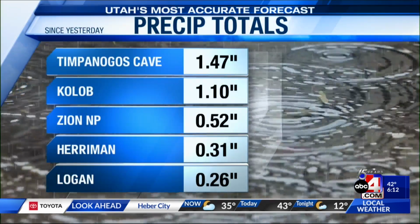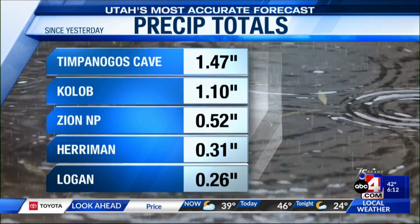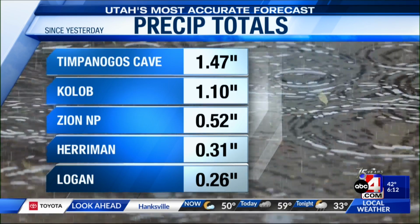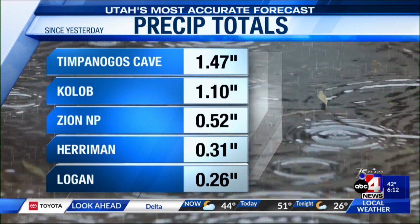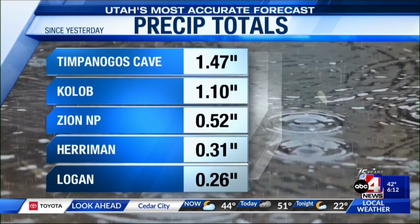This morning, cold front. No kidding. Yeah. Cold front moving through northern Utah, and we have seen some healthy totals since yesterday. And we'll take you to some of those precip totals. Timpanogos Cave, almost an inch and a half of wet weather. Meanwhile, Kolob in southern Utah, 1.1, over half an inch at Zion National Park, over 3/10 of an inch in Harriman. So Utah County and southern Salt Lake County has especially seen a decent amount of wet weather, while Logan is over a quarter of an inch.